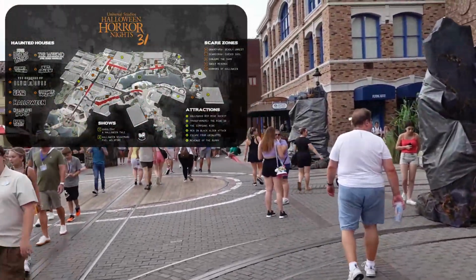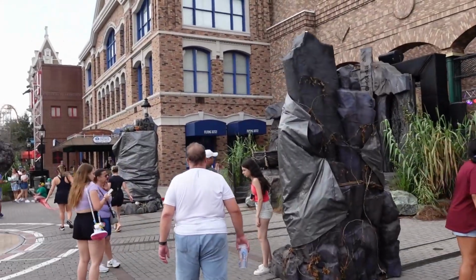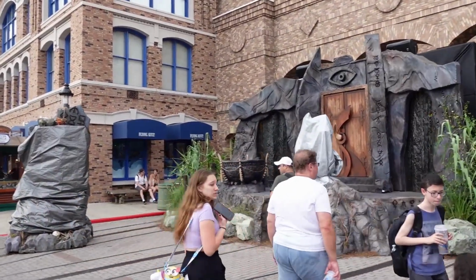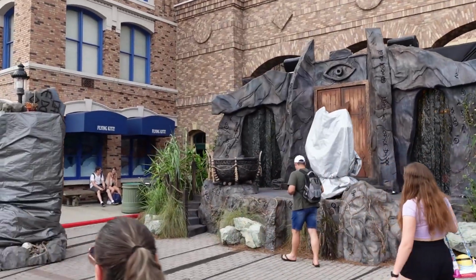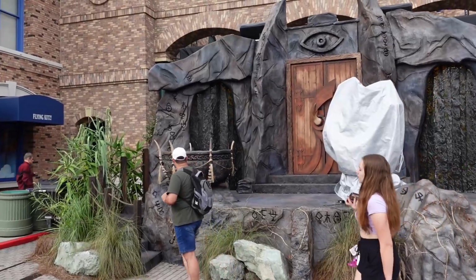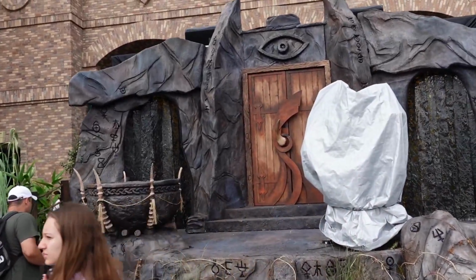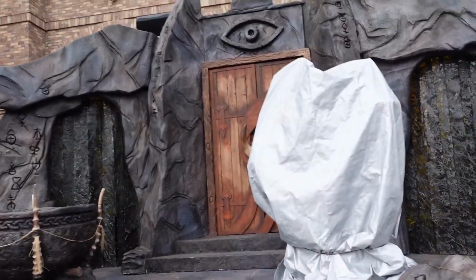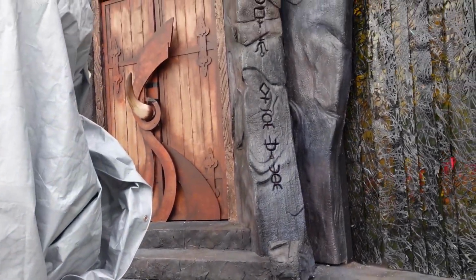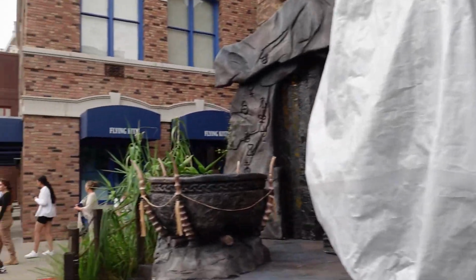There's a lot of additional stuff in here. They still have the large stage here with the cauldron, which again I believe is going to be some sort of witch or sorceress, probably brewing something up with dry ice effects in there. So that's going to be pretty cool. I wonder if there'll be a mini show or something on here even. Maybe they might do a mini show of some kind.